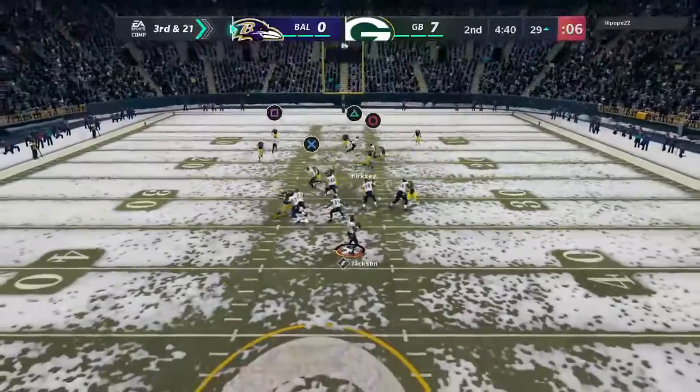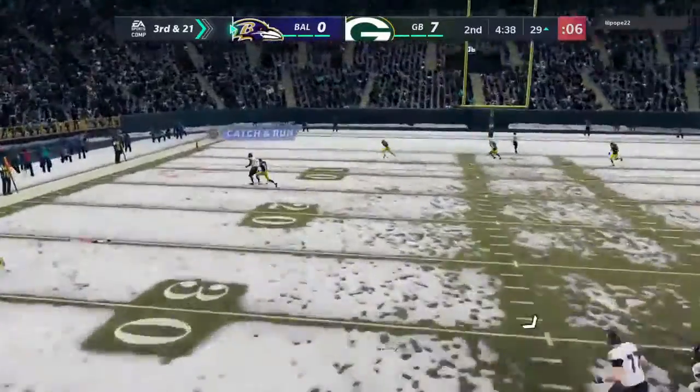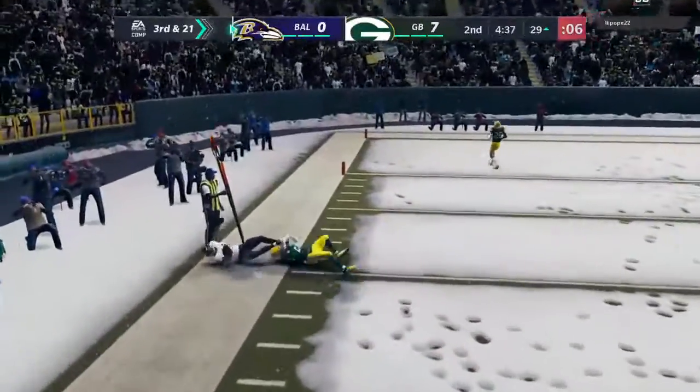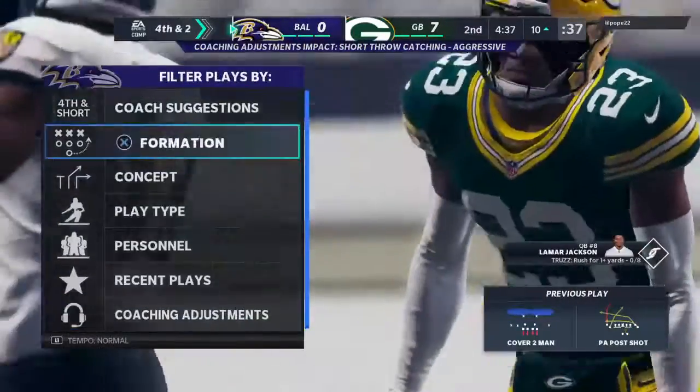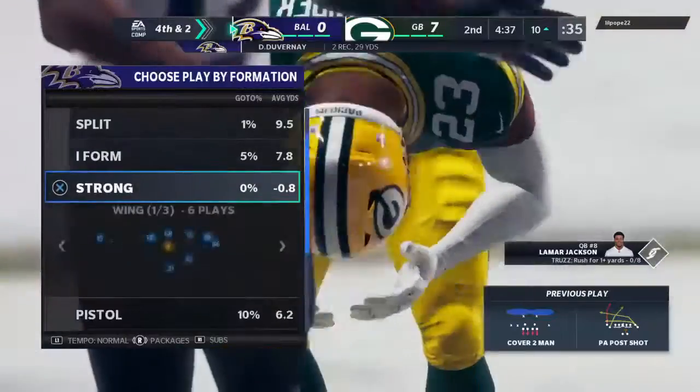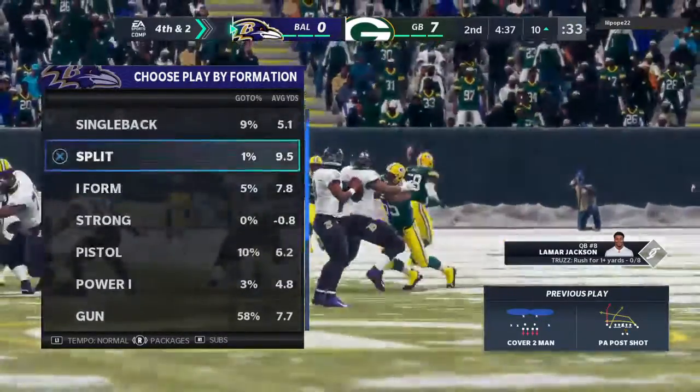The play fake to Dobbins. Here's Jackson, and he finds a man on a crossing route. He is out of bounds right around the 10-yard line. Give him 19 on the play, but they will still come up a bit short.